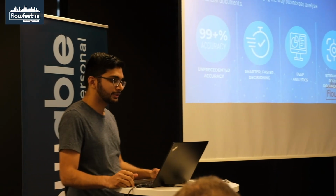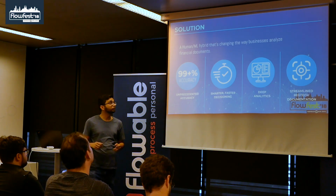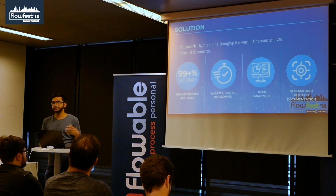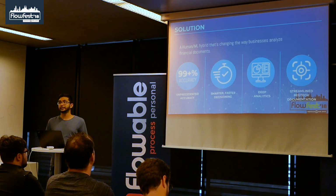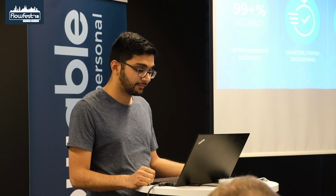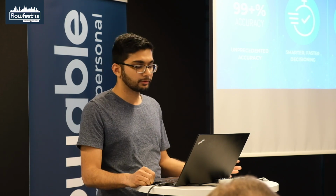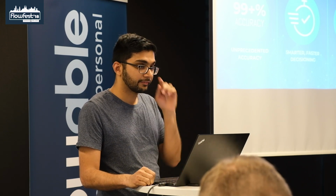So our solution is basically a human machine learning hybrid that automates this process. So what that means is we have an API. Our customers can provide us those bank statements using the API, and then we basically use a combination of OCR, machine learning, and crowd to extract the information in that bank statement and give it back to them again via the API with 99% accuracy. So that helps them make these decisions really fast. It gives them a lot of analytics on what was the revenue for this business, things that they need to feed into their underwriting model. And it helps them make the decision really fast.